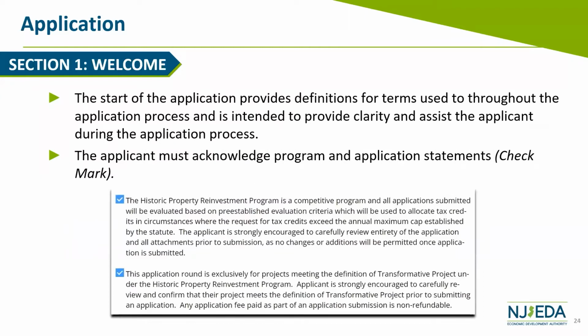All right, so here we are now starting in the application. As I mentioned, there were many pages, so these will be numbered accordingly. So we're in section 1, which is the welcome section. The start of the application provides a lot of definitions for terms used throughout the application process, and that is intended to provide clarity and assist the applicant during the application process.